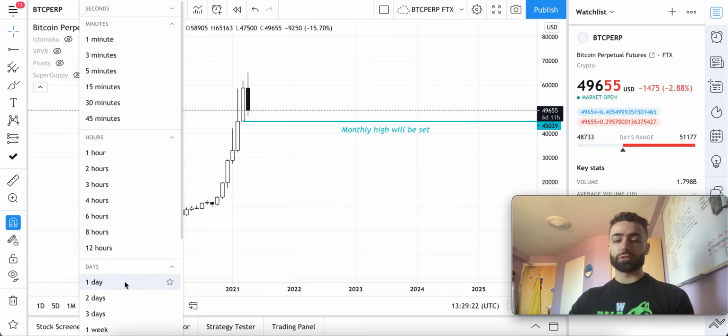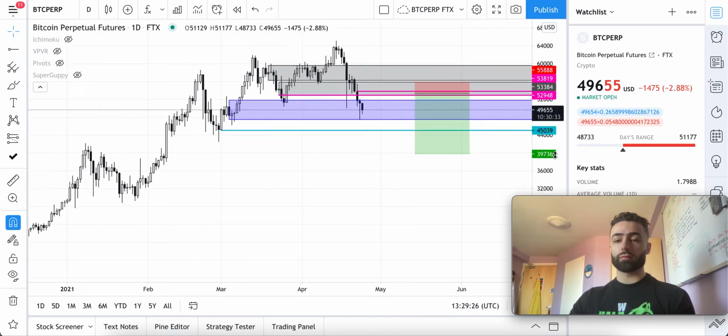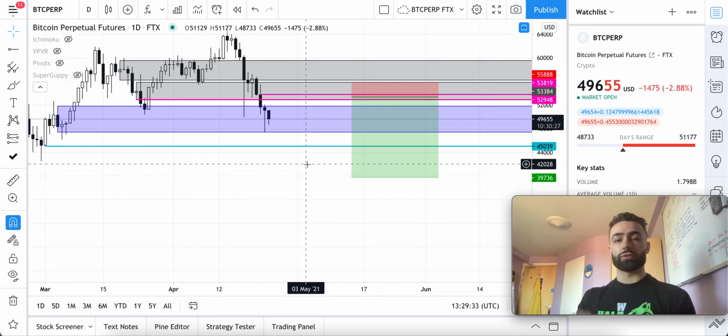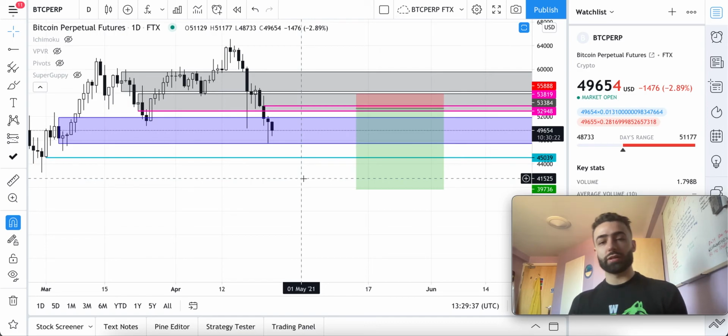The lower time frames don't matter for that, so the monthly time frame is what we need to be watching, keeping a close eye on. And then the lower time frames are where we scout the entries for shorts. So that's what we're looking at right now. That's what we're dealing with on Bitcoin.